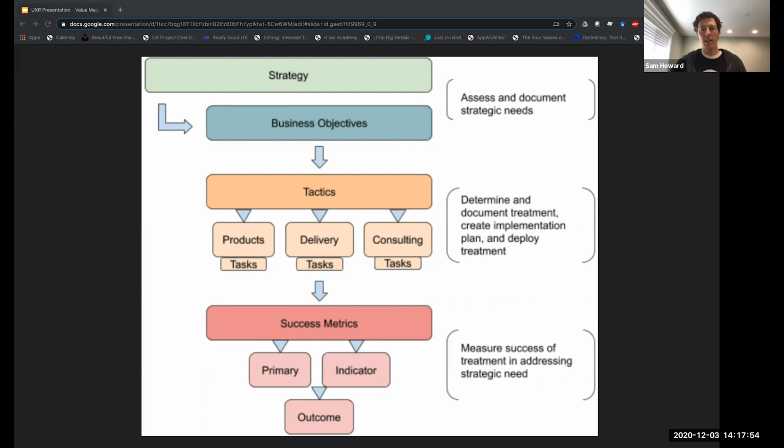And then you also have tactics, which are sort of like the treatment. So someone has an objective, you say, you want to get this done. Okay, well, here's our treatment. And then we have these products or services that help us do that. And then tasks are what should be included in a project plan, right? Like we're going to do this by the end of Q4. That sort of thing. And then, of course, metrics.